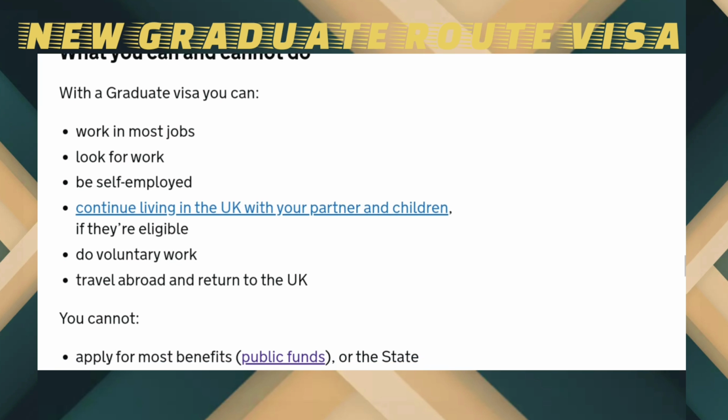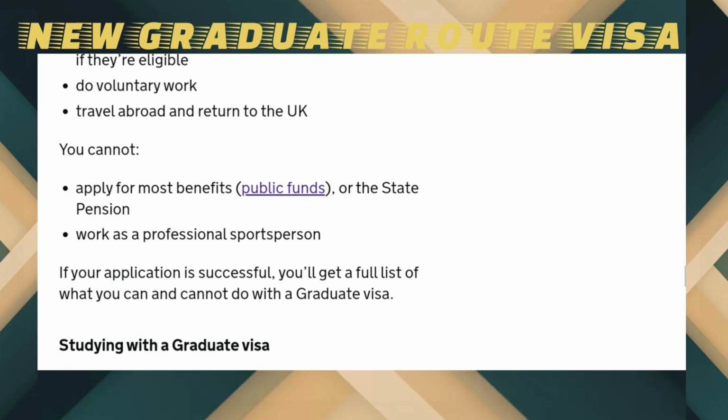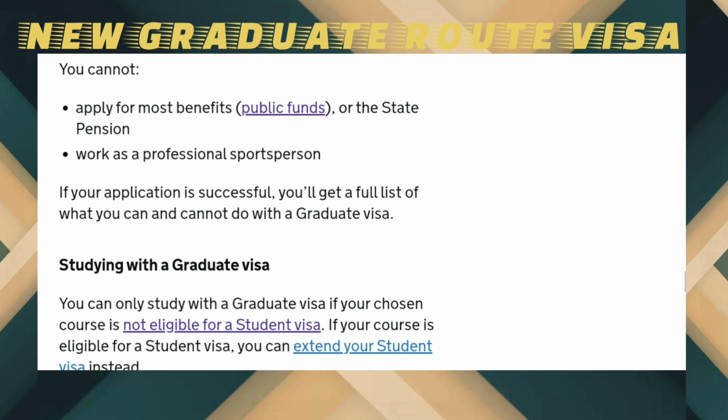You cannot apply for most benefits, public funds or the state pension. You cannot work as a professional sportsperson. If your application is successful, you will get a full list of what you can and cannot do with a graduate visa.